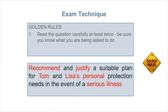So I've highlighted the keywords or the buzzwords here in red, as you can see. First of all, we have recommend and justify. If you just read it as recommend, then you're more than likely to miss out on about half the marks. Because in CII world, half the marks tend to be for the recommendation, and the other half tend to be for the justification of those recommendations.